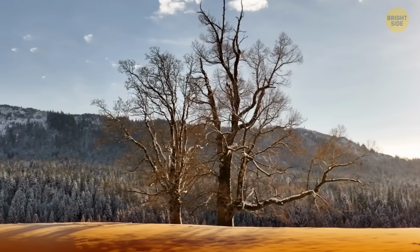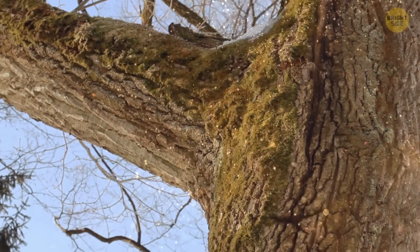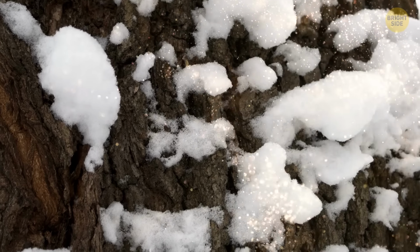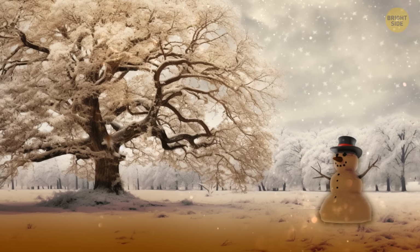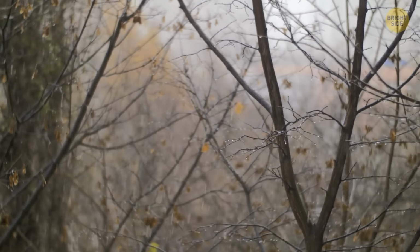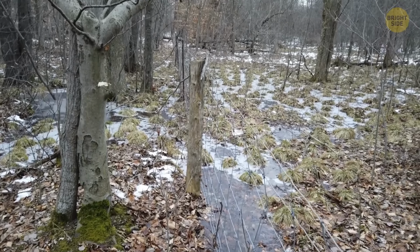Sometimes the color of the snow looks closer to brown, not even yellow. Certain trees, like oaks, carry a lot of tannins in the bark. These are organic compounds that protect the tree from harmful bacteria and fungi. These tannins can fall to the ground near the tree. For that to happen, it first needs to rain, and then the rain should turn into snow. The moisture makes the tannins run down.